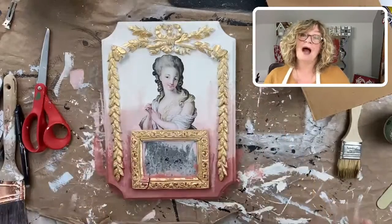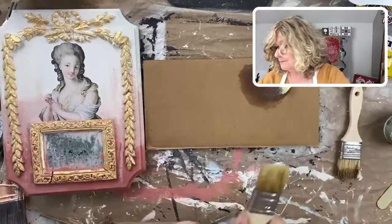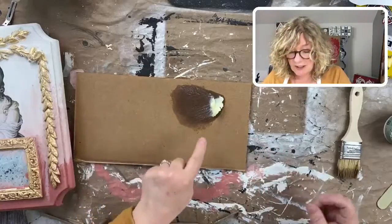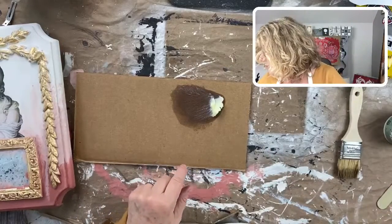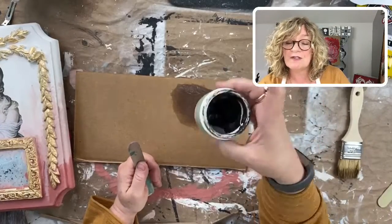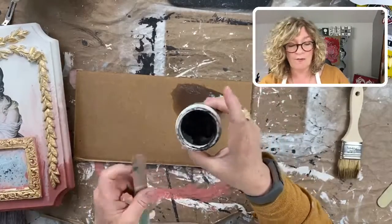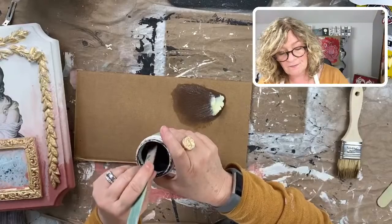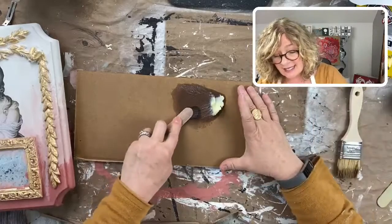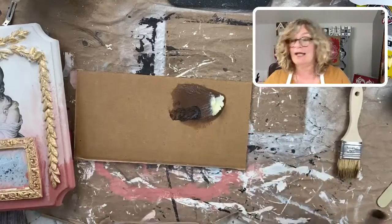Let's mix up. I am not going to use straight antiquing wax. I'm going to move this over. So I've got my clear wax, and I'm just going to take a little bit of this antiquing wax. I love the Miss Mustard Seed because it's not like a really golden, super warm brown. And if you have a brown wax that is like that, all you have to do is add a little gray or a little blue, graphite, that kind of color.